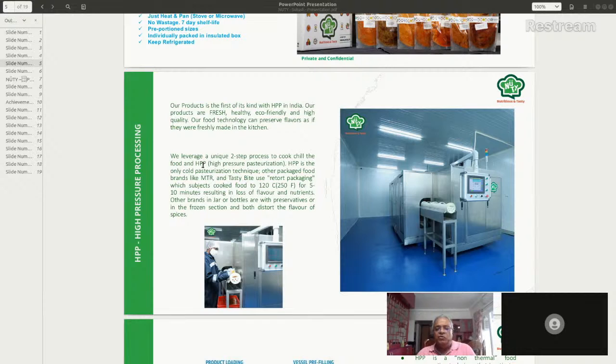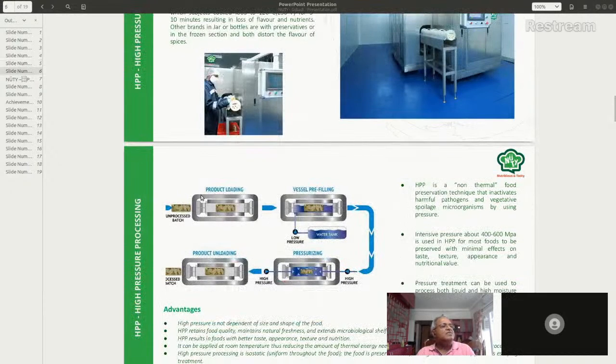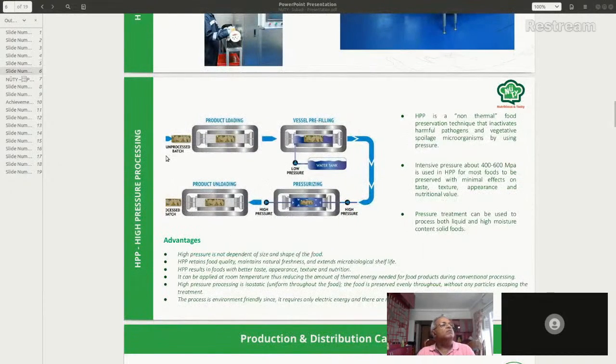And you must have felt it also when you eat retort food. Every food has a dominant taste. You will just get that dominant taste, but the nuances around that dominant taste will go away. So this is what this retort cooking does. Okay. So this is how HPP actually works.